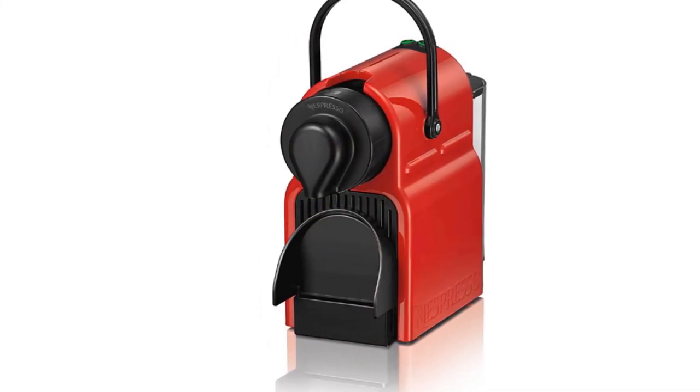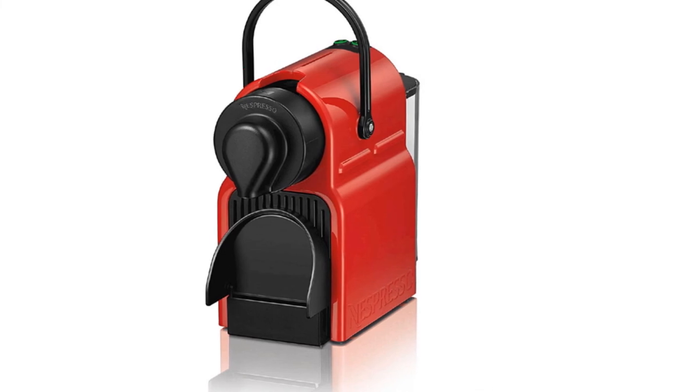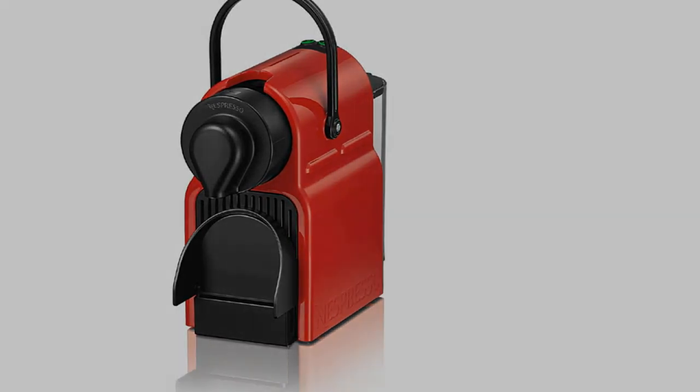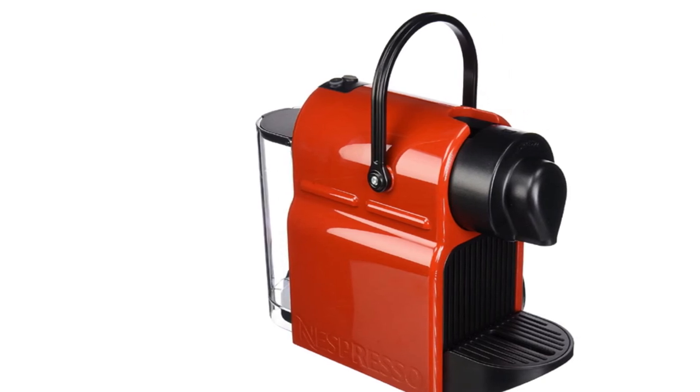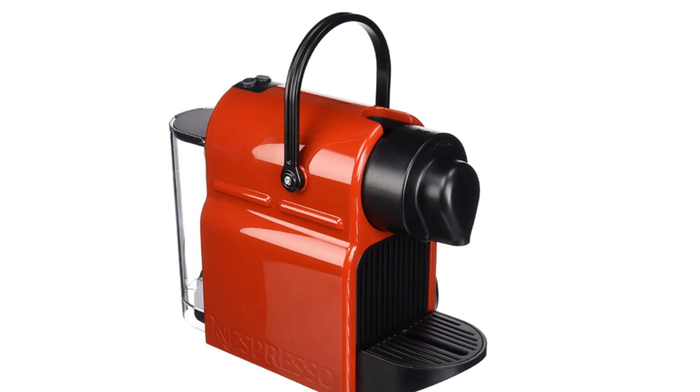This iteration is finished in bright red, but you can choose from several other more understated colorways. With a rapid preheating time of just 25 seconds and the 19 bars of pressure you need to generate a classic espresso, this model gives you everything you need and nothing you don't need.